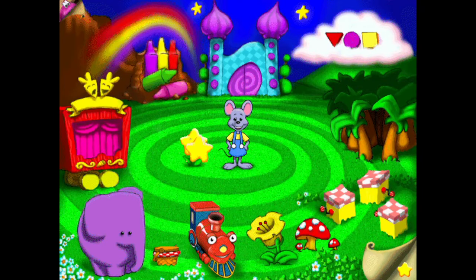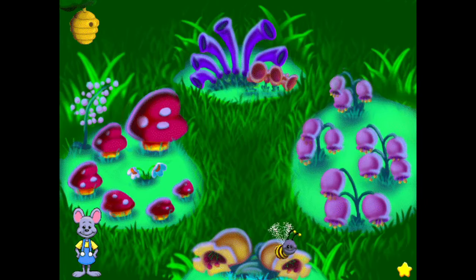So what's next? Let's check out... Ooh, what's this? The musical Meadow sounds so melodious. This is the musical Meadow. Move the bee to a flower, and the flower plays music. Move the bee to the same flower, and it stops playing. To change the song, move the bee to the beehive.